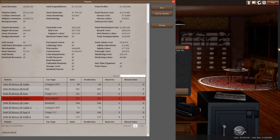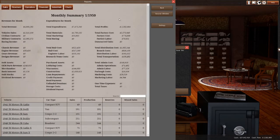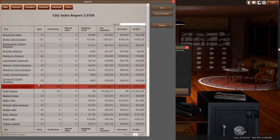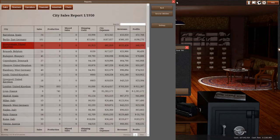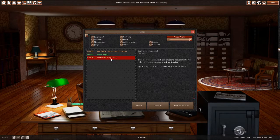The Swift. How are we doing on the Swift? 591 units. Total profit, that is because we spent a lot on construction with our new London branch and that. Let's go to city sales and see what happened. We sold 294 units. So they're selling a large amount of stock. Paris, France is losing money, but it's only selling 54. I don't understand why it's so rubbish. What have we got? Contracts completed. Okay.